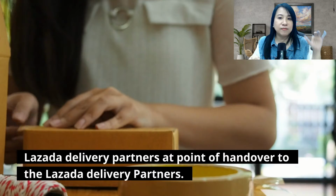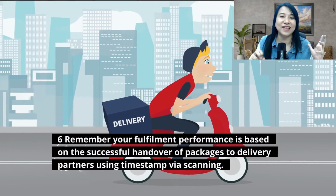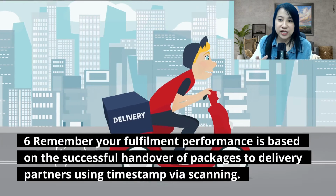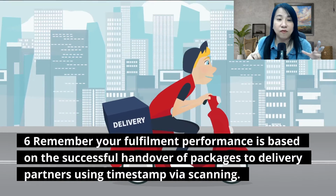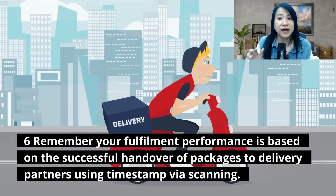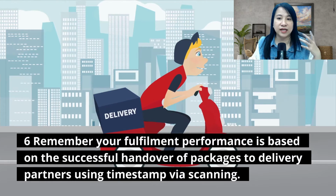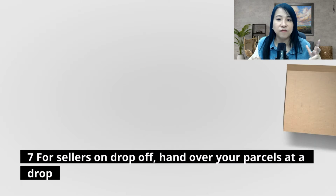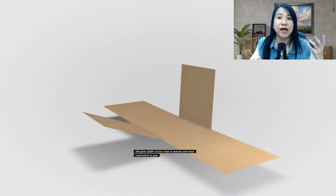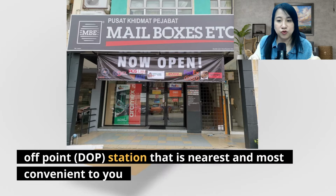Number 6, remember your fulfillment performance is based on the successful handover of packages to the delivery partners, using the time of the scanning. Everything is online now, so they can track. And number 7, for sellers on drop off, hand over your parcels at the drop off point, for example, the MBE mailbox center that is nearest and most convenient to you. They will scan your package there.